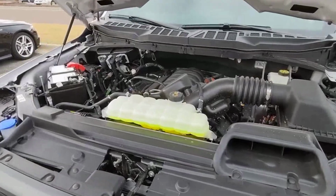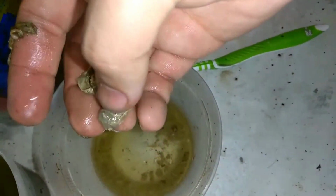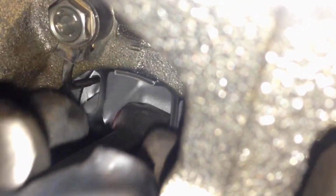Number 1. Change your engine oil at the right time. If there is one thing that destroys a good Ford engine faster than anything else, it is skipped oil changes. Oil is your engine's lifeline. It keeps everything moving smoothly, running cool, and protected from damaging metal on metal contact.